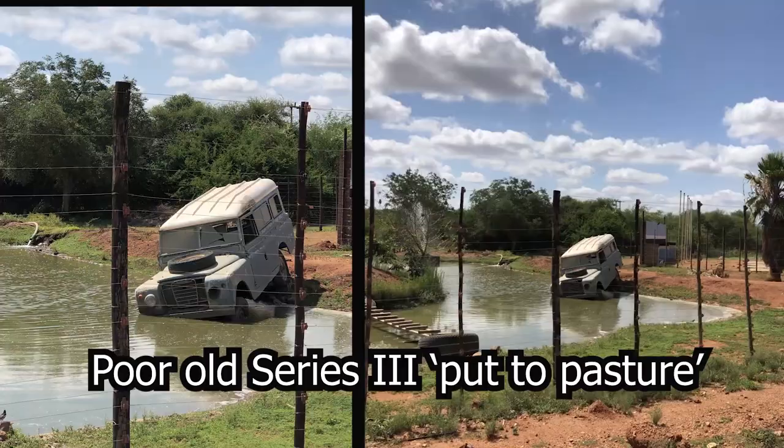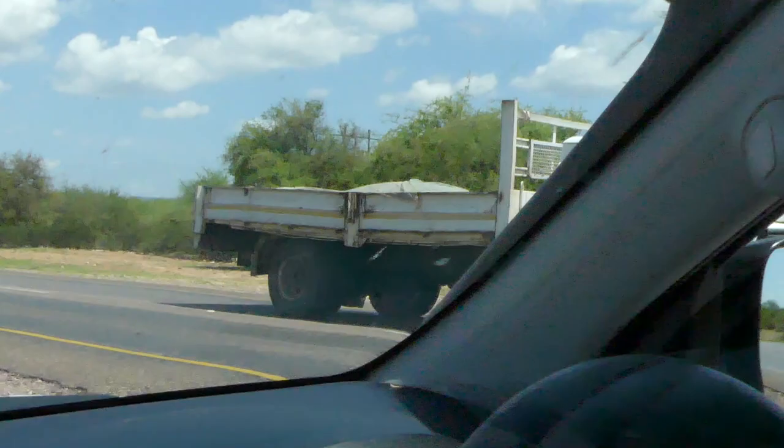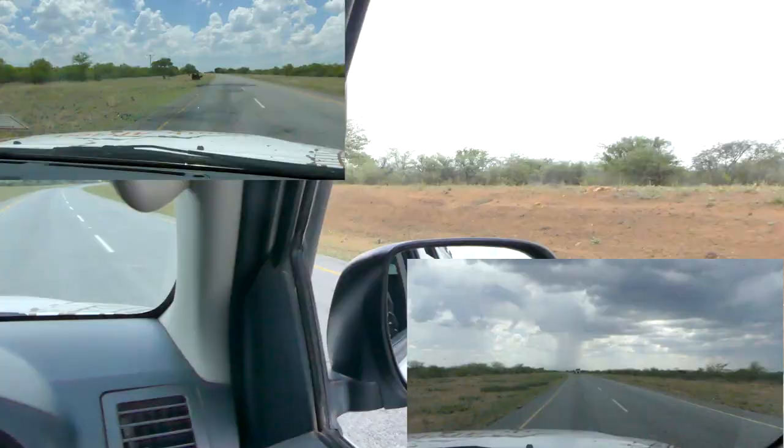That was very easy. 30 minutes through the border control. Easy as anything. We made it! We're in Botswana!